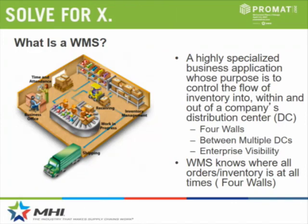How do I actually pick product from a forward pick location, and take that product, assign it to a shipping dock, and maybe or not use a warehouse management system to assign it to a carrier? That carrier could be a freight carrier, LTL, full truckload, or a parcel carrier. Basically, that's what a warehouse management system is doing. It is controlling, quite frankly, what's happening within your four walls.